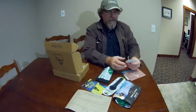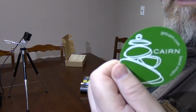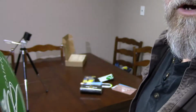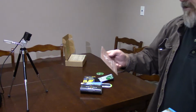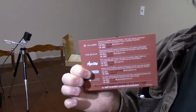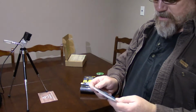Let's see, paperwork. Other than the nice personal note from my nephew and Cairn telling me who they are, there is a Cairn sticker. A lot of people like to use these stickers on their gear, put them on their coolers and maybe on their vehicle windows and things like that. It says, more bang for your adventure buck from Cairn. And on the back, there are some discount codes to order stuff from probably the companies who have provided the products for this box. And then there's another card here. Oh, this says what's in the box.